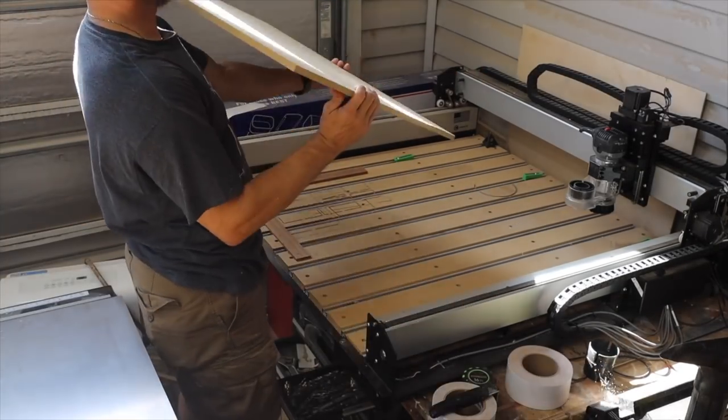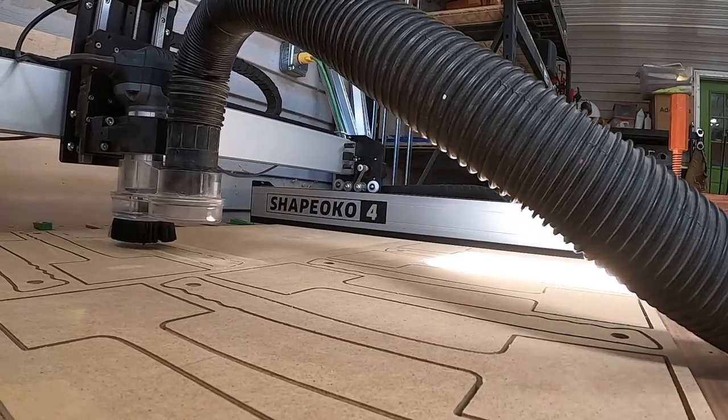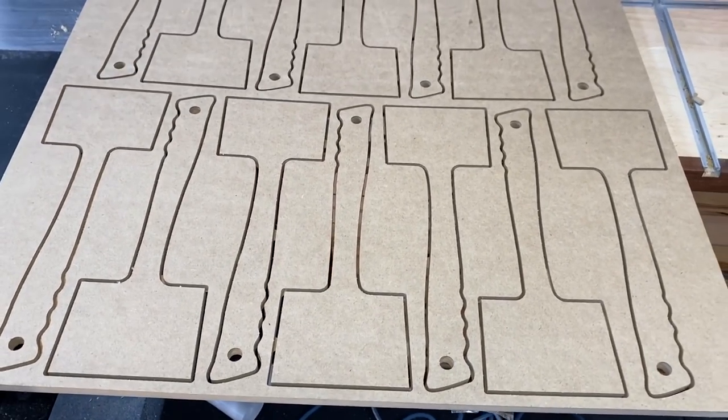So like these mallet templates, I know that I can stick a 29 by 29 sheet of half inch MDF on there and push go. Two hours later, I've got 14 mallets. You can't do that anywhere else. Now, CNC is so unique and it does that kind of thing for your business.